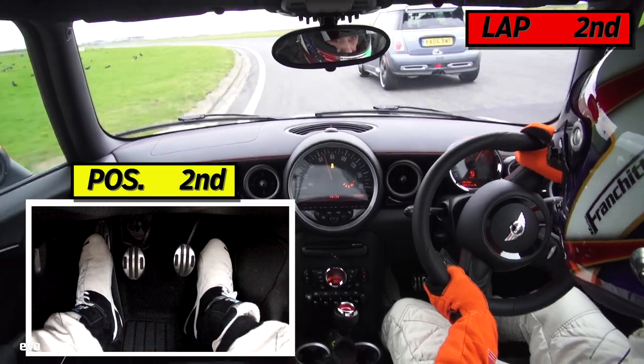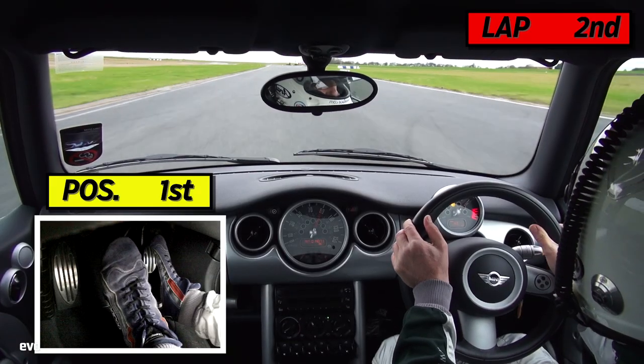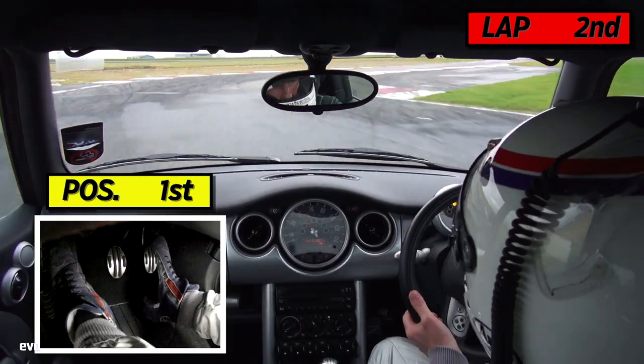It's getting a bit squirrely there. It may be squirrely, but Franchitti has got his claws in. He's all over me like a rash. This is fun. I'll go and see the doctor about that, Andy. They're fast for road cars, aren't they? Managed to just hold him off nicely.